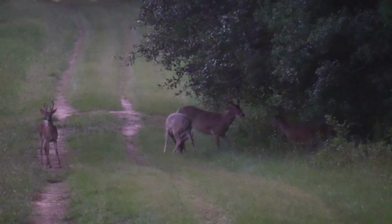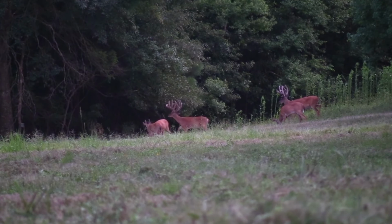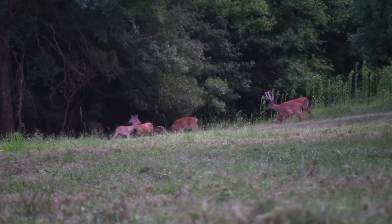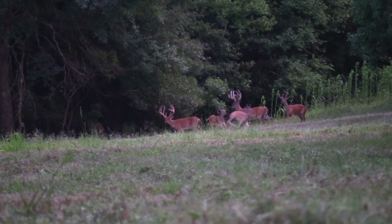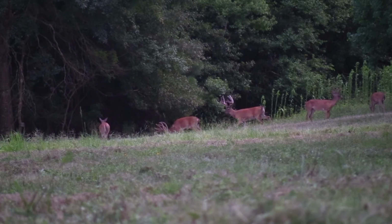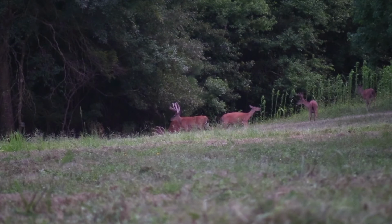I'm going to put the camera down and look around just a little bit. I'm back in my full camo right here, sitting at the base of a tree. Have a cutty back. If you look on the left side of one of those trees over there, you'll see the camera. And I'm about 150 yards away from these deer, and that's the one I'm after right there. Sometimes it just works out.